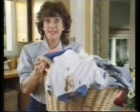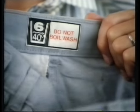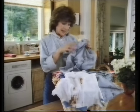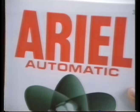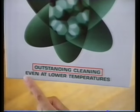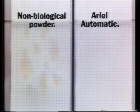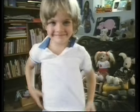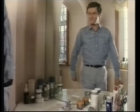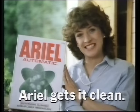What are you supposed to do when chocolate says hot, but the label says not? When grease says hot, but the label says not? Show me a powder that can get this clean at that temperature. Ariel Automatic. Ariel Automatic? Yes, Ariel Automatic gives you outstanding cleaning even at lower temperatures where other powders can let you down. See how Ariel lifts out dirt and stains non-biological powders leave behind, even close up. Look, the chocolate said hot, the label said not. But Ariel got it clean. The grease said hot, the label said not. But Ariel got it clean. When dirt says hot, but the label says not, Ariel gets it clean.